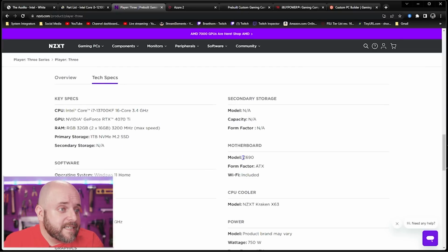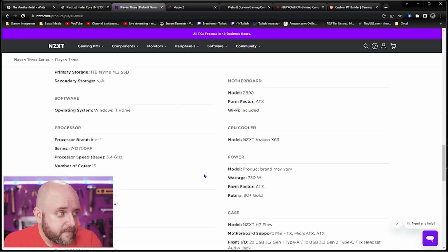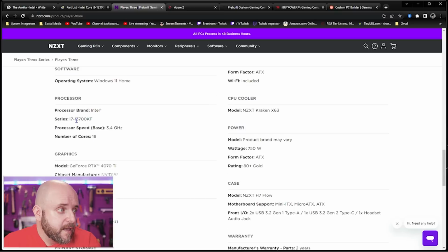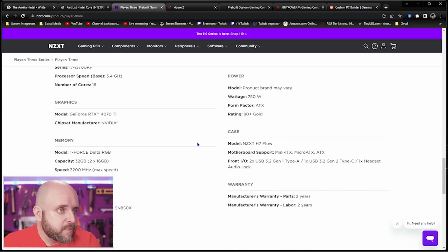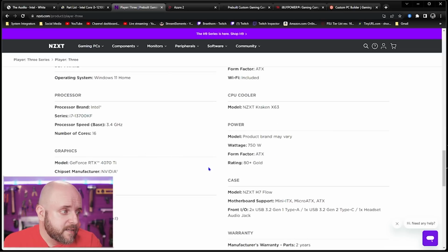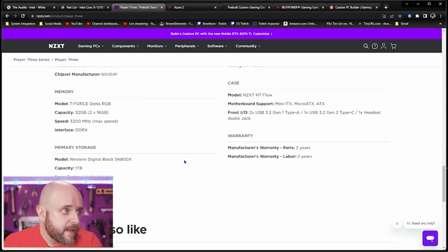And the motherboard's a Z690 motherboard, which is good because that, of course, is going to allow that 13700KF, which, that K means that it's unlocked for overclocking. That'll allow it to get the most performance out of that. Here you're looking at 80 Plus Gold, but still 750 watts, and still a 4070 Ti. So that's in line with what you should have.